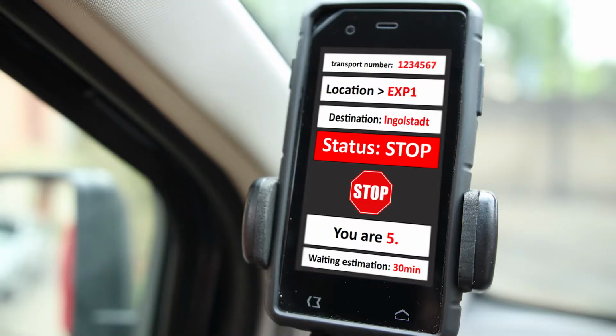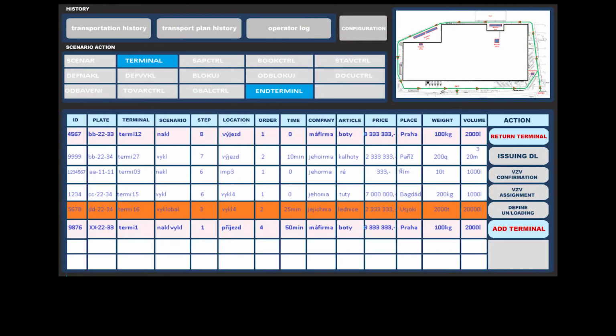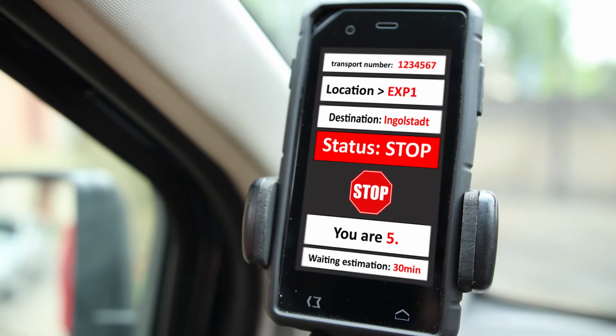Thanks to GPS navigation, the system detects the driver's arrival in the car park. Instead of the usual navigation, important information about his check-in status appears on the display of the terminal. Therefore, the driver is able to see the current information about his succession and about the estimated waiting time before his check-in takes place.